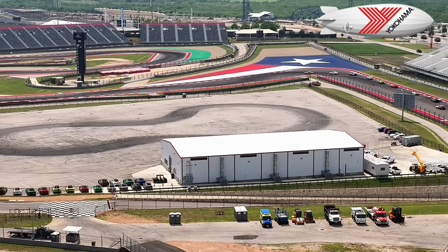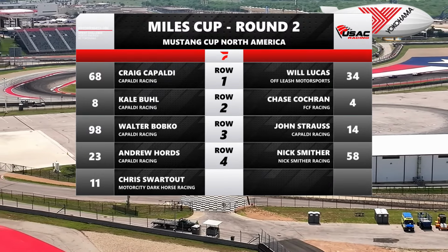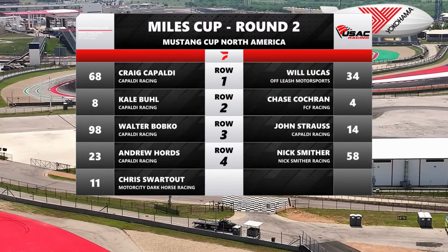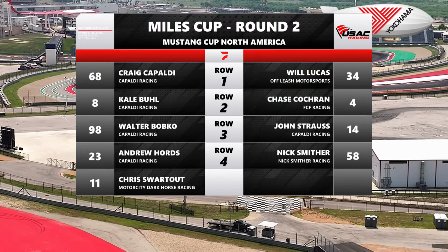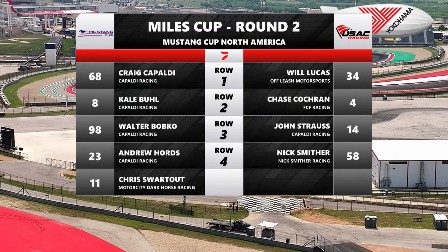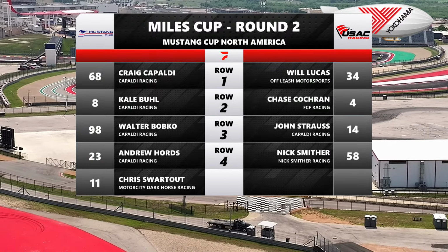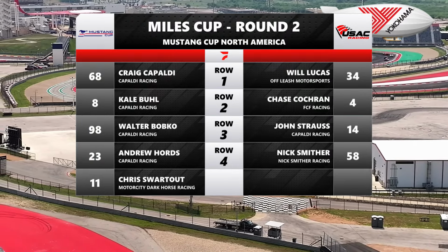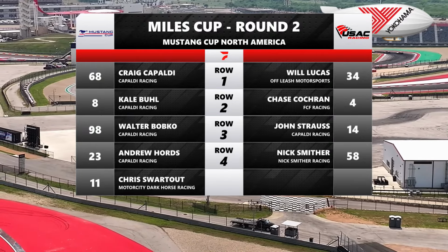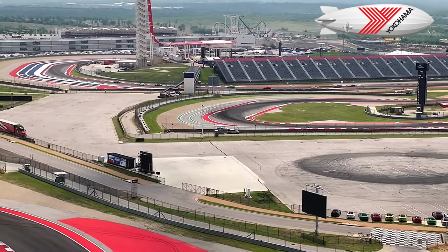Where the cars are right now. So let's go ahead and roll through our starting grid for the race. I kind of messed that up a little bit here for round number 2. Craig Capaldi, your pole sitter on row number 1 in that number 68. Will Lucas is going to be joining next to him in the second place position. Cale Buell starting in 3rd with Chase Cochran in that 4th spot. Walter Bobko starting in 5th with John Strauss in 6th. On row number 7, we'll have Andrew Hortz as well as Nick Smither, and that's going to be rounding out our 8-car field here at Circuit of the Americas.